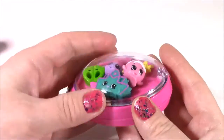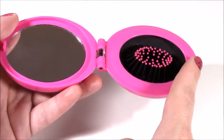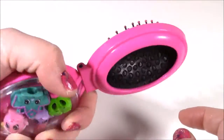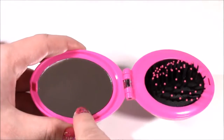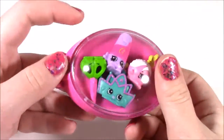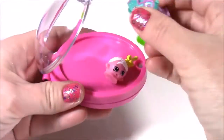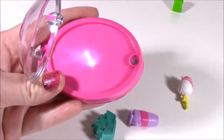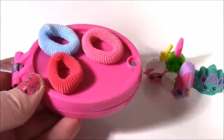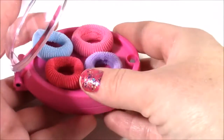Whoever had little Shopkins attached to when you open this? A mirror and hairbrush. How cute is this? Look at that. It's a pop-out brush. You can keep it in your purse or your pencil case. You get a mirror to do your lip gloss. That is probably the coolest little beauty invention ever. And if you don't want to keep Shopkins in there, you can just take those out and put back your little hair scrunchies so you have them at your fingertips if you want to go from long hair to a little updo ponytail. Pop them in.